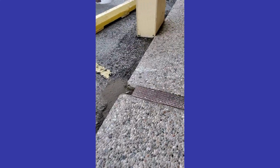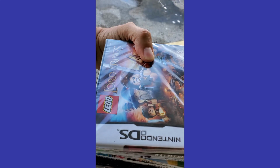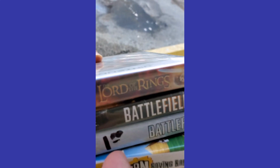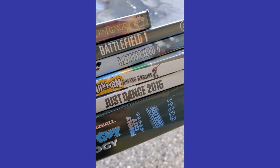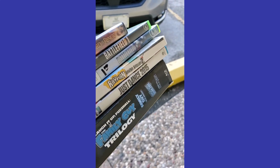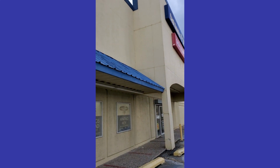Alright, so I'm just leaving First Cash Pawn. Picked up all these. This is a factory sealed Lord of the Rings. Got the Battlefield 4. That one's not Rayman, it's SimCity and Just Dance. Those were all $1 a piece. And the Star Wars Family Guy Blu-ray set was $2. Awesome deals here at First Cash, located here in Brownsville, right across the street from the Sunrise Mall.